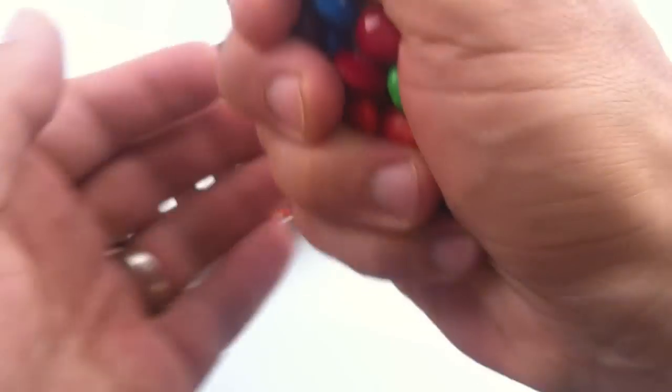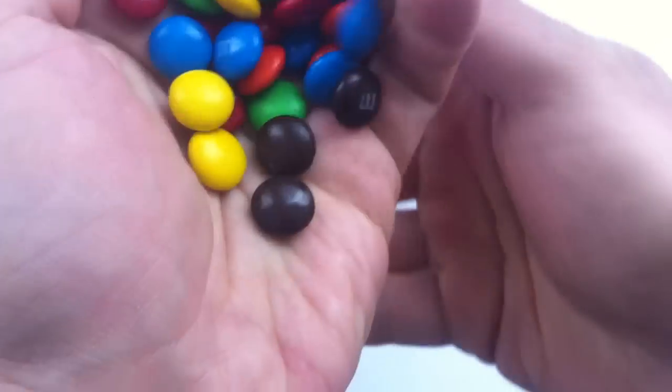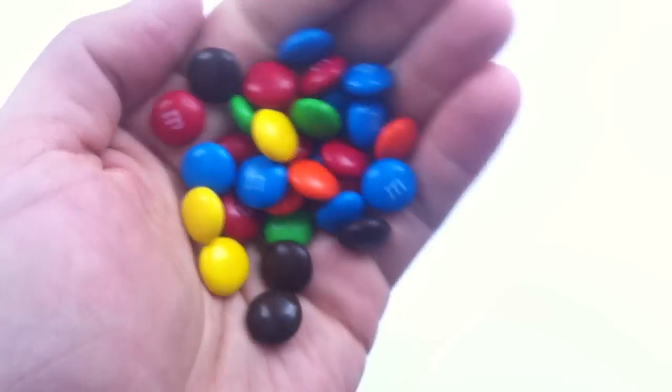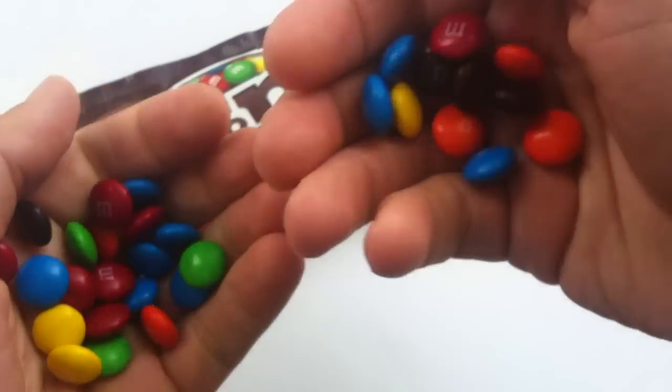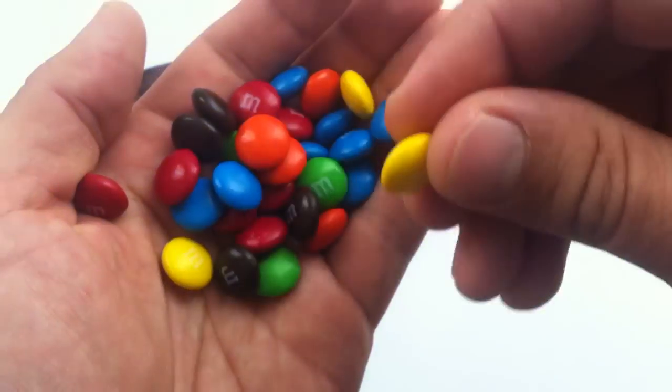Wow, I'm dropping them here. It's satisfying. Just holding them is satisfying. Dropping them everywhere is pretty satisfying too. These are the kind of candy great for movie theaters. You grab a bunch, just toss them all in your mouth. Grab one at a time, and they're good as well.